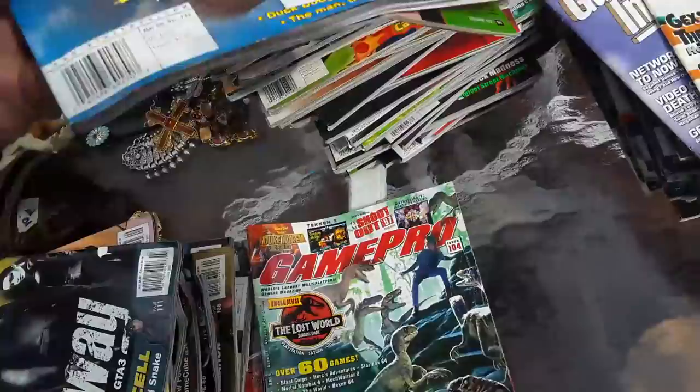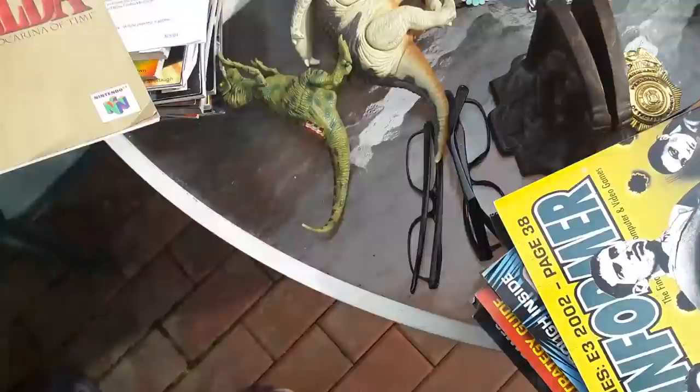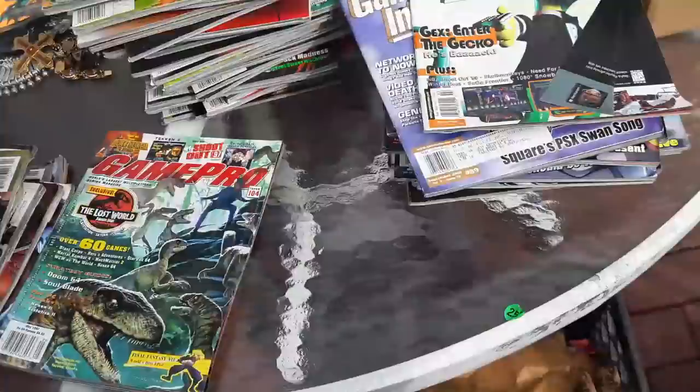Game Pro. Wait, I keep showing that one. It's at the bottom. Oh, got a Turok. Okay, these are probably worth like five a piece, so that's good. Turok 2. I don't know if I said, I paid $20 for all of this. These two crates with all these magazines.